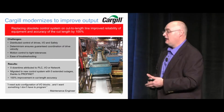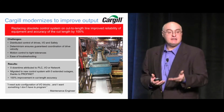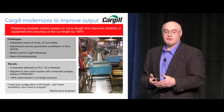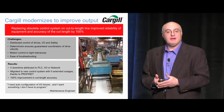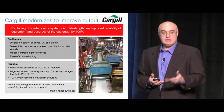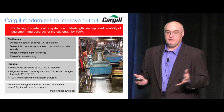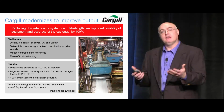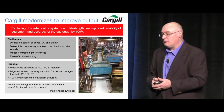They needed motion control to tight tolerances. This is a cut-to-length line, so it extends a coil and it cuts it to a certain length within a 32nd of an inch is their requirements. And they wanted something that was very easy to troubleshoot, and we could collect data on top of the HMI system. We could collect data so that the operators could look for trend problems.